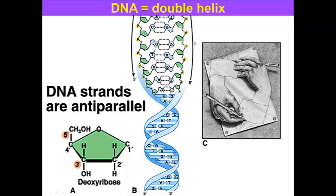We talked about how the two DNA strands go in opposite directions. We call this antiparallel. So you have sugar, phosphate, sugar, phosphate, sugar, phosphate on one side, and you have phosphate, sugar, phosphate, sugar, phosphate, sugar, phosphate, sugar on the other side. So one strand runs antiparallel to another strand, so in the opposite direction. One strand is upside down. Here you have one hand in the opposite direction of another one, so that's antiparallel.